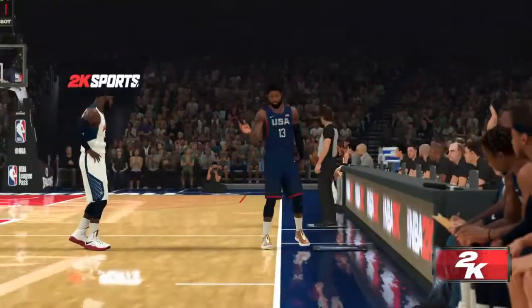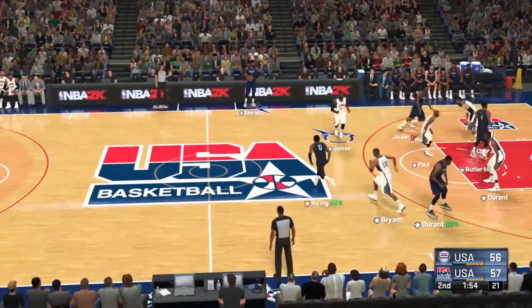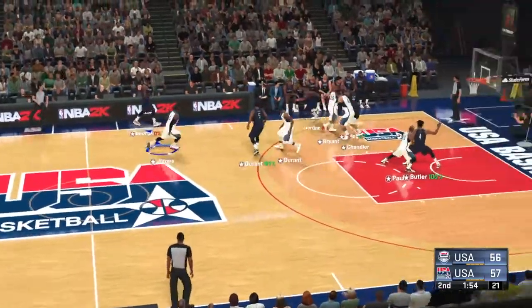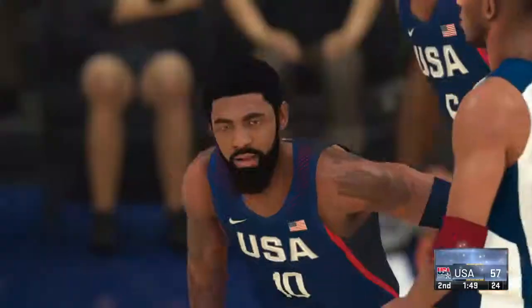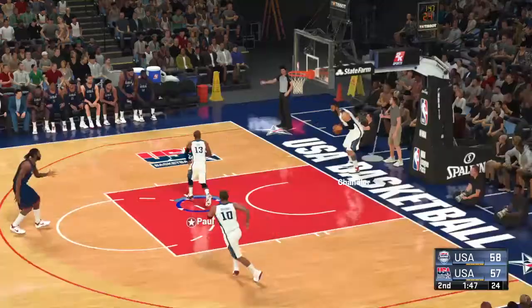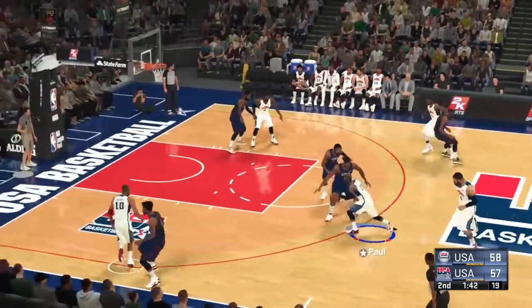And USA with some changes. Jordan, he's checked in for Green. Paul George comes in for Carmelo Anthony. And it's Butler in for Kyle Lowry. Now, here is Irving. 8 points for him. And the feed from George couldn't be better. The timing, the placement, everything about that dish was pinpoint.